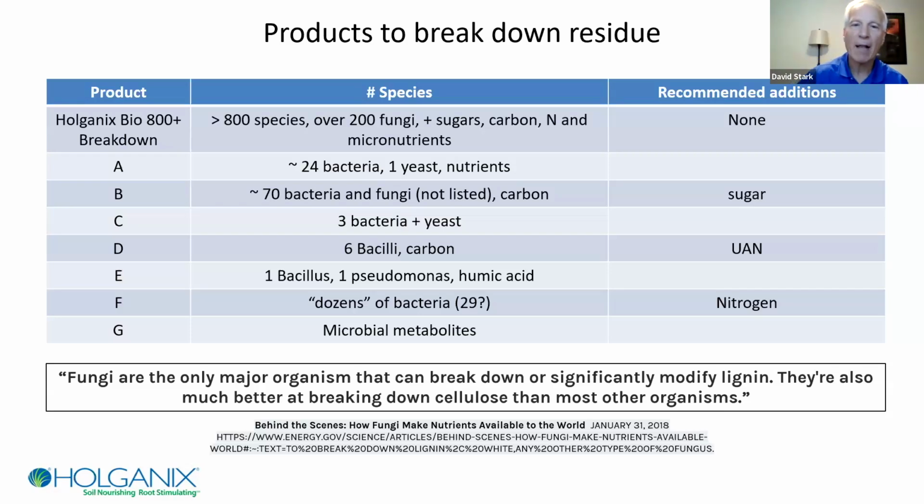I went and I looked at other products that are being sold to degrade crop residue. There's another key point. It's in the box at the bottom with its scientific reference underneath, and I could put a lot of references here. What you want to degrade cellulose and lignin are fungi. Fungi are the only major organism that efficiently breaks down lignin and cellulose. Bacteria can do it, not as well.